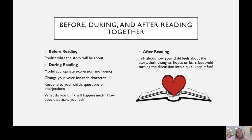As you're reading, remember the importance of modeling fluency and expression. Change your voice for the characters. Make it fun. If your child interjects with a question or an observation as they're reading, acknowledge that. Take the time to say, sure, that's just like when you, and give a real life example.